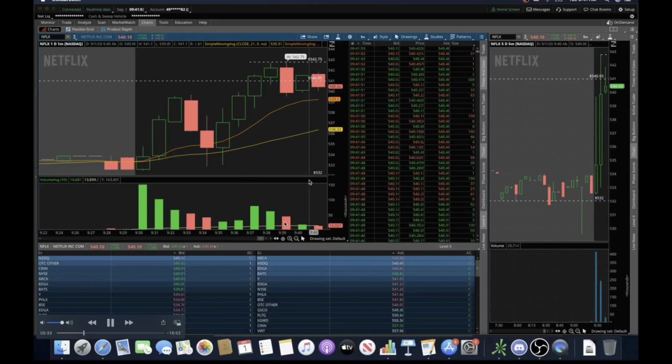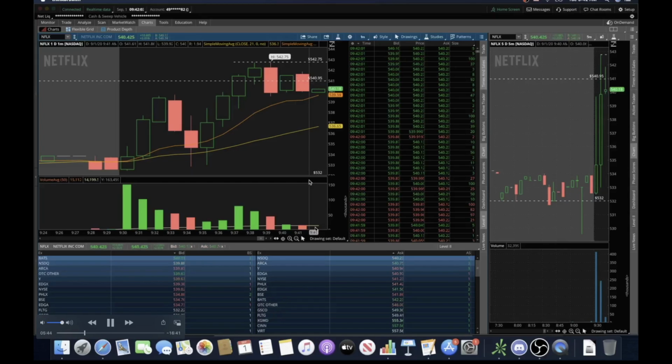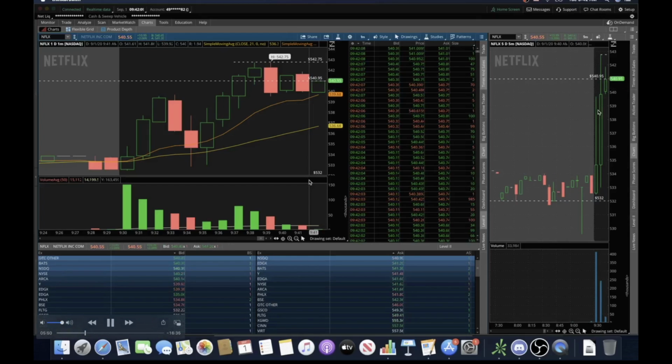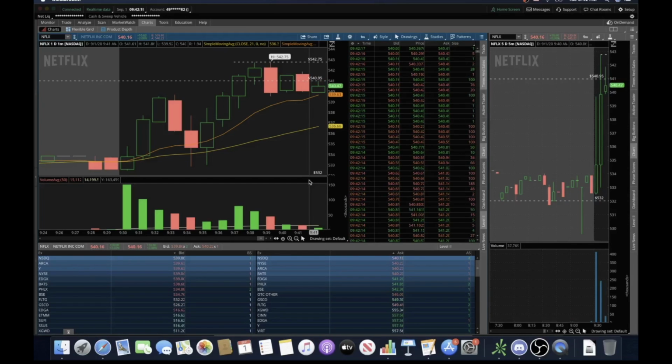Also, I realized it was a consolidation period. You can see that the volume dropped heavily. Like I said previously, whenever you see a pullback or consolidation, you should see a drop in volume. That's usually a sign that tells you it is a consolidation and it's not a reversal. The 5-minute is still holding pretty well on that 540 level, still looking pretty bullish. So let's just continue to watch what Netflix does here.